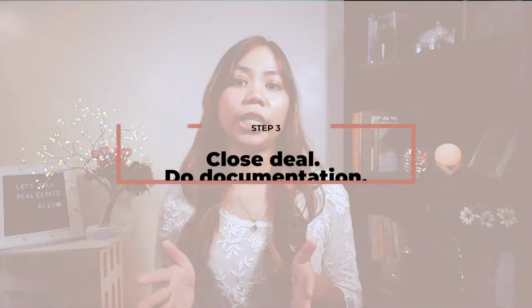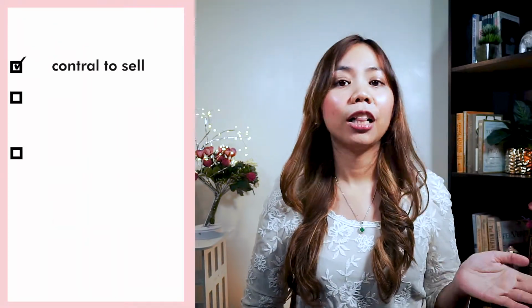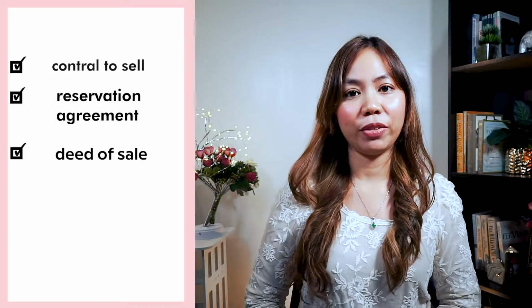So once they have selected a property to purchase, we then proceed with the fourth step, which is closing and then documentation. Whether it is a property owned by a developer or a private individual, there are documents that need to be signed, namely the contract to sell, reservation agreements, and deed of sale. If you are buying a property through bank financing, you will also need to sign the bank's home loan documents.